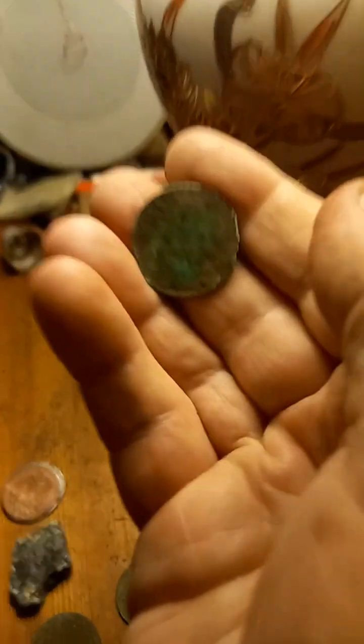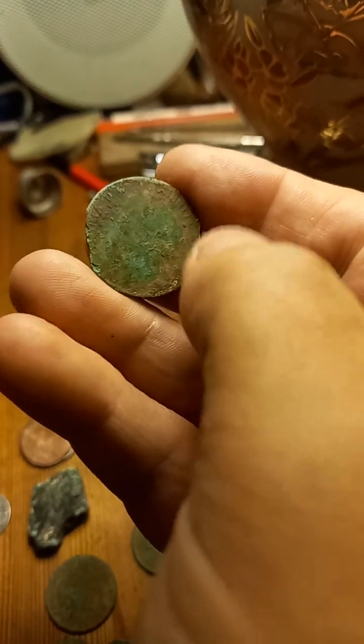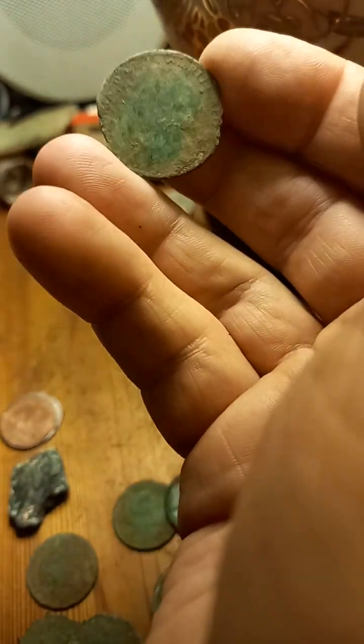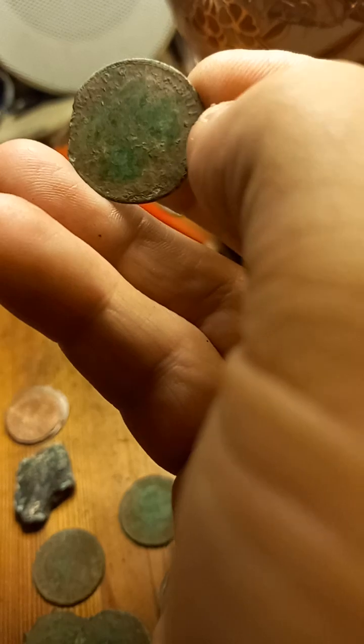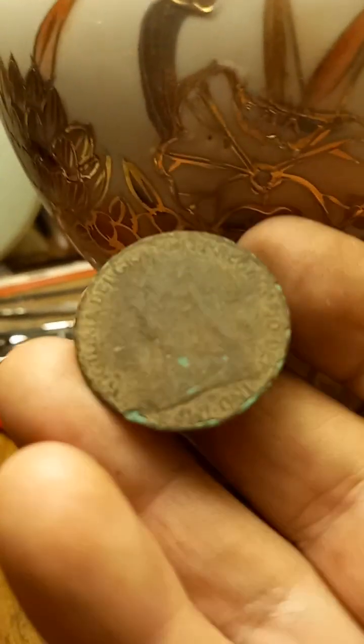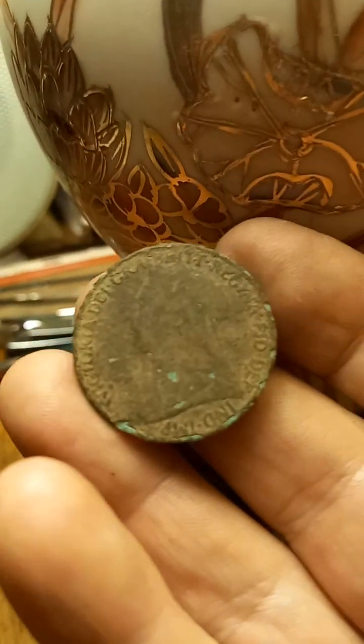It's an early Victoria coin. Doesn't show up very well, does it? But she's facing that way, not that way. Queen Victoria, 1863. Halfpenny. And this is a Victoria again. You see her a little bit better there. Queen Victoria. That's a one penny.